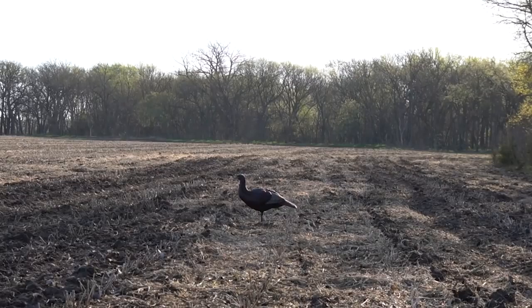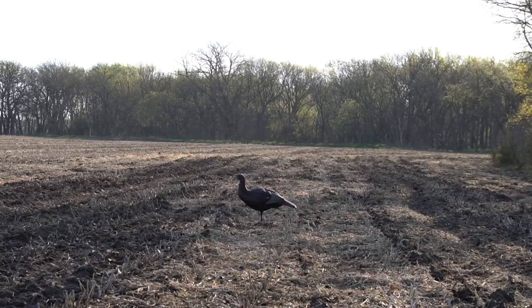This decoy maybe 7 or 8 yards away. And I could have shot him, but I kind of want to wait and see if I can get a big Tom in here. He's on his way.